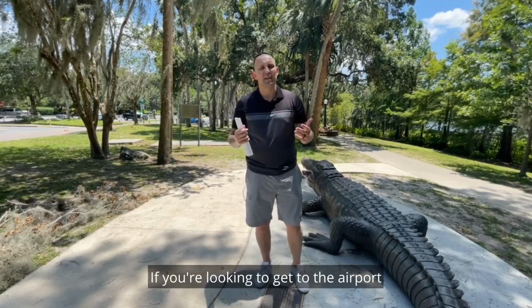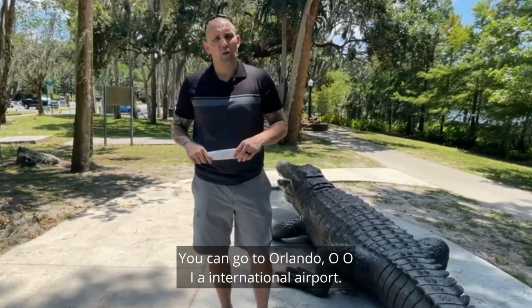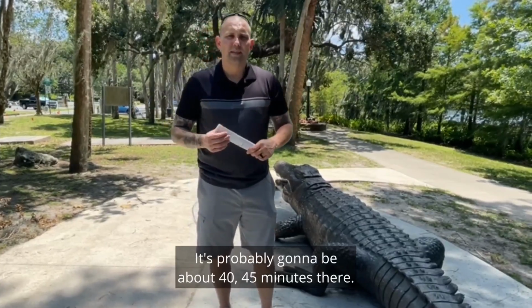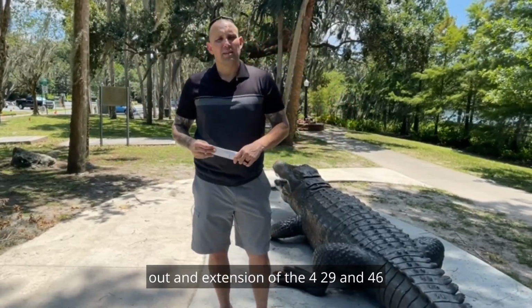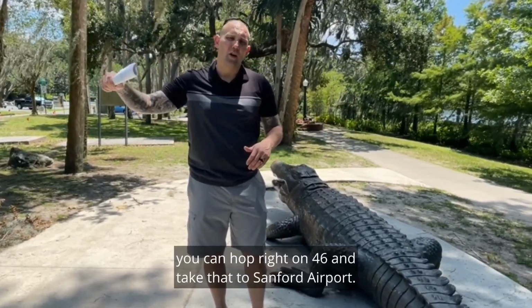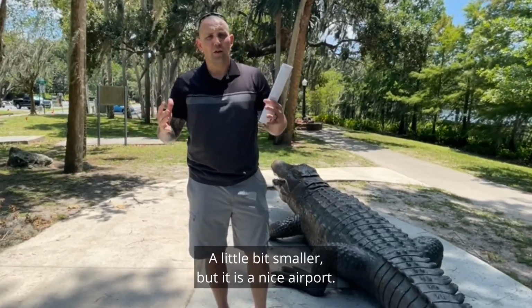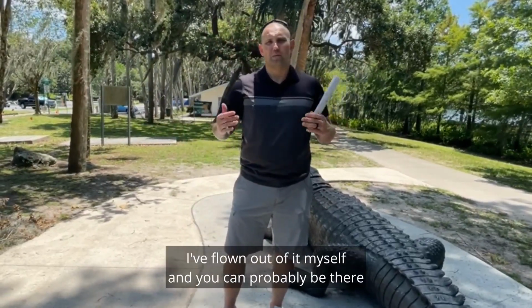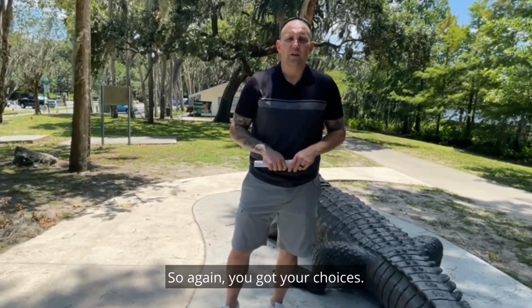If you're looking to get to the airport, you have a couple different options. You can go to Orlando International Airport, which is probably about 40 to 45 minutes away. Or, with the recent build out and extension of the 429 and 46, you can hop right on 46 and take that to Sanford Airport. It's a little bit smaller, but it is a nice airport. I've flown out of it myself, and you can probably be there from Mount Dora in about 30 minutes. So again, you've got your choices.